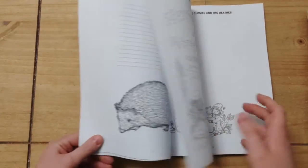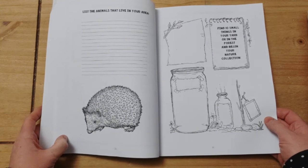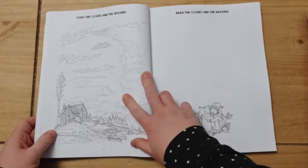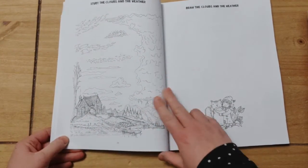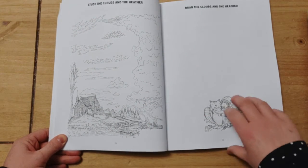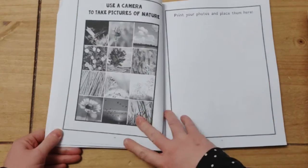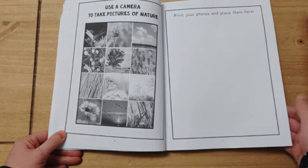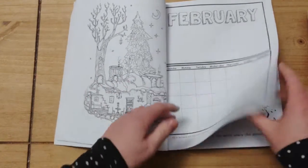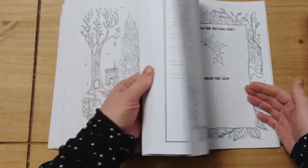So everything's black and white so that they can colour and doodle, and they look lovely in black and white or coloured, so depending on how creative the child is. He likes to doodle and draw and colour, so it'll suit him well. Study the clouds and the weather, draw the clouds and the weather, research your favourite hibernating animal, use a camera to take pictures of nature, print your photos and place them here. And that's 1 month, so they're similar each month with slight differences here and there.